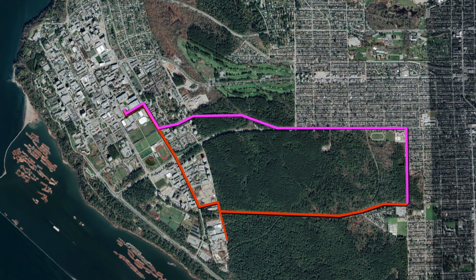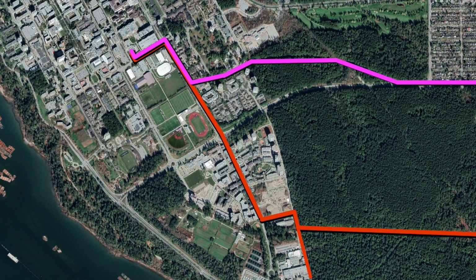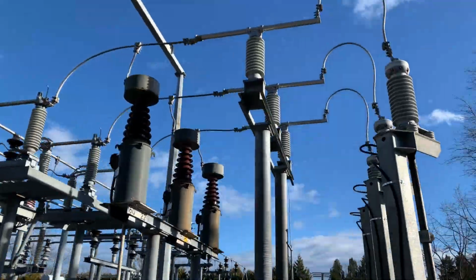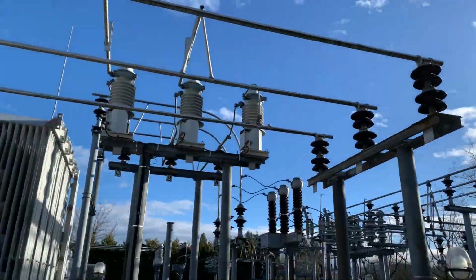Both lines dip below ground from the UBC property line to the UNY substation. The two transmission circuits supplying UBC are strictly for redundancy. Each transmission cable terminates within the UNY yard. Power then travels through a myriad of equipment, eventually to two main power transformers.